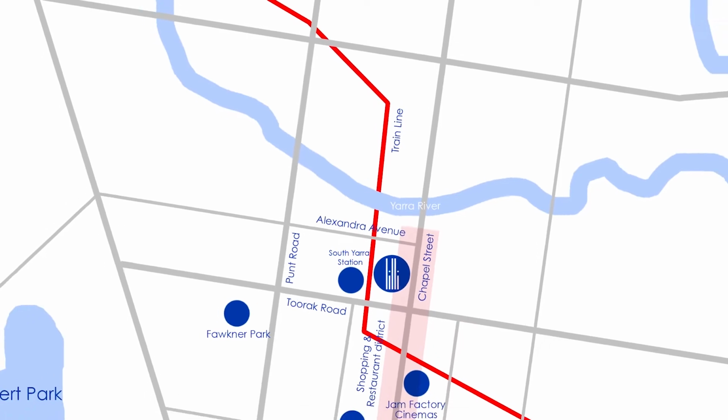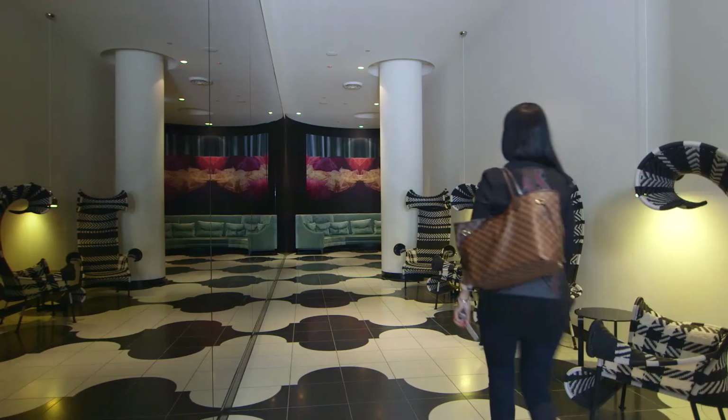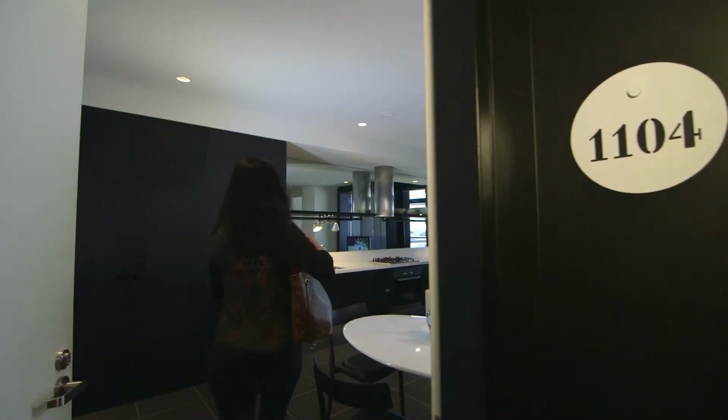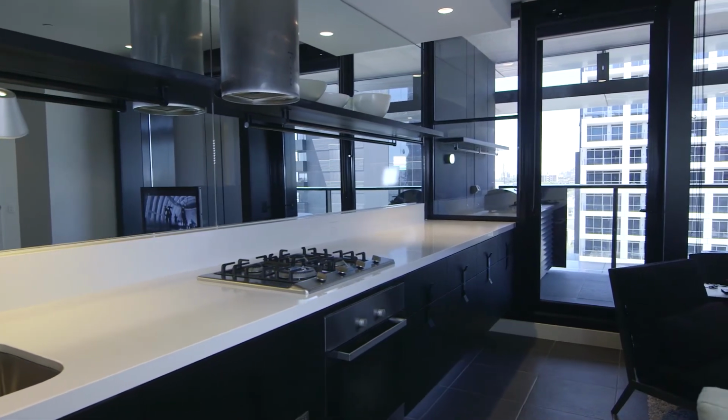Many of these spacious and bright apartments provide magnificent views over the green oasis of Fawkner Park. Lilli's fully furnished 2- and 1-bedroom apartments feature a modern equipped kitchen with Miele stainless steel appliances and stone benchtops.